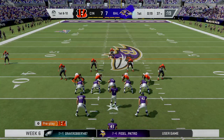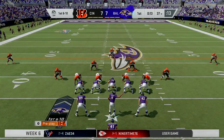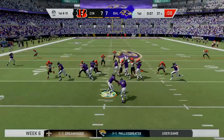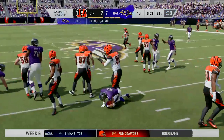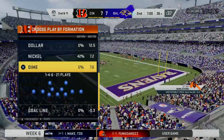Line of scrimmage, the 37 on 1st and 10. First down, and it's Hill again. And that play went nowhere. Losing yardage. It'll be back at the 36. It'll be a loss of a yard, and it'll be 2nd and 11.